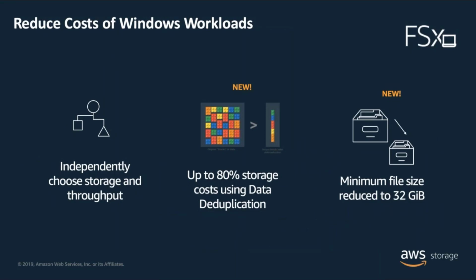We've also given you more capability to reduce the cost of Windows workloads. So FSx already offers the flexibility to optimize costs based on performance needs by choosing your file system size independently of throughput for your file-based Windows workloads. We now offer two other cost-optimized features for your Windows file systems. Data deduplication helps reduce the costs associated with duplicated data, with typical savings of 50 to 60% for general file shares, and we now support that functionality in data deduplication.